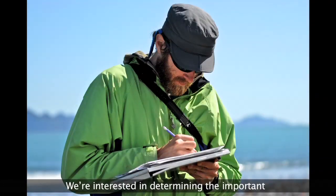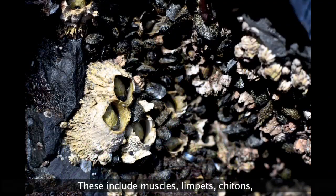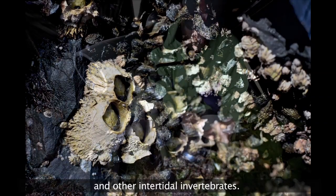We're interested in determining the important prey items that oystercatchers feed on. These include mussels, limpets, chitons, and other intertidal invertebrates.